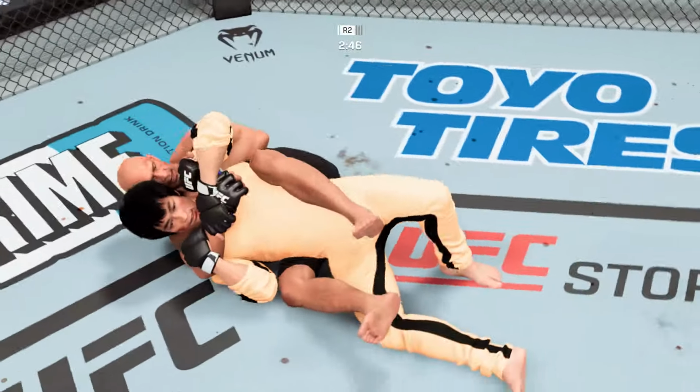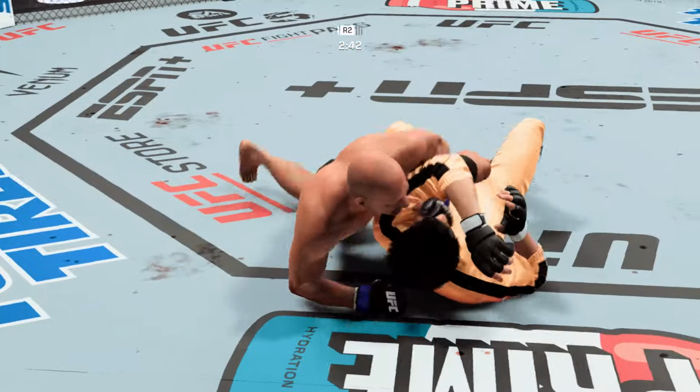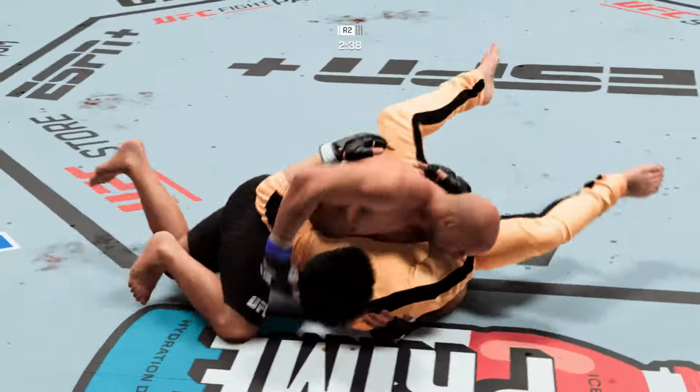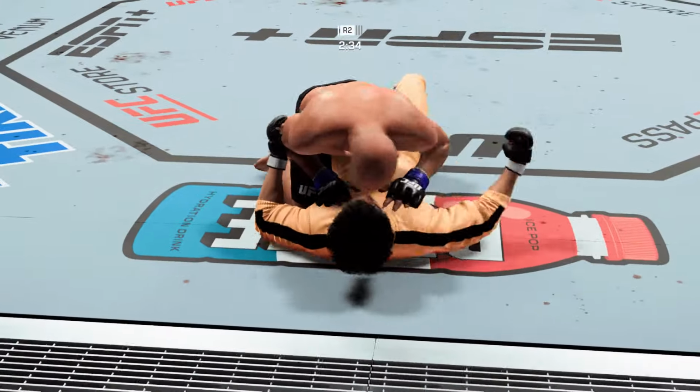Trying to set up a choke here. Oh, he's got him in a choke here. Good job by the champ there. Sliding back up. Coleman's in half guard.